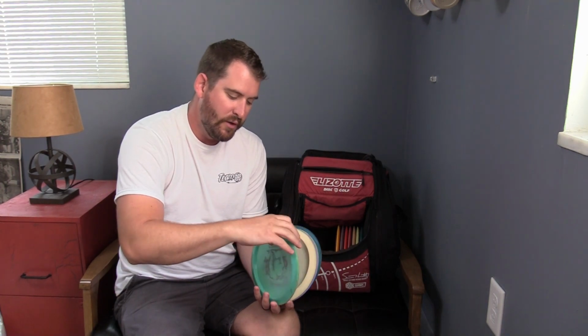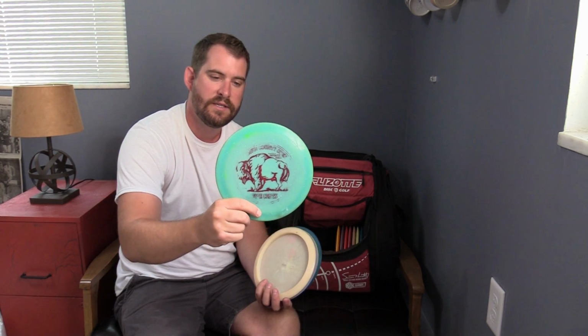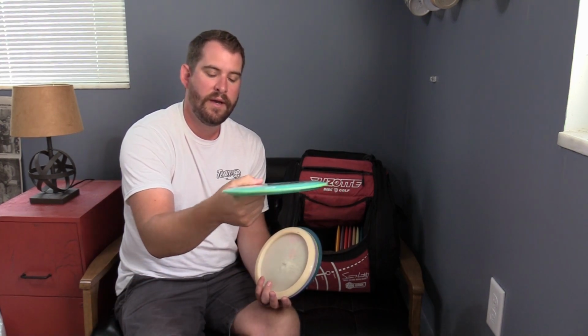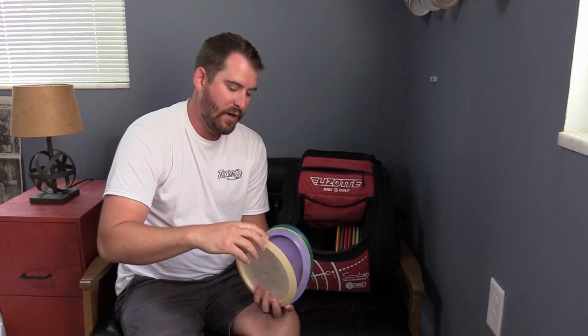More overstable though, I have 2 Scepters in the bag. This is the first one, a Metal Flake Glow Scepter that I've had in the bag for a long time. It's pretty beat up. I like it for flip up forehands. It will flip up for a bit and then come back. That one's just been beaten up quite a bit, so it's not quite as overstable as this one. This is a Drew Gibson Glow C-Blend.